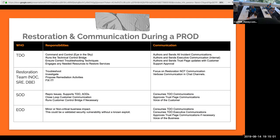And then, like I said, fix it, get it done. They do not do any communication except in Slack and in the bridge. That's where you do them. And one of the things that I don't think I put in here, I'm a really, really super big fan of very verbose communication and chat ops. Anybody got any idea why?